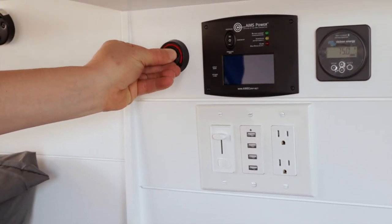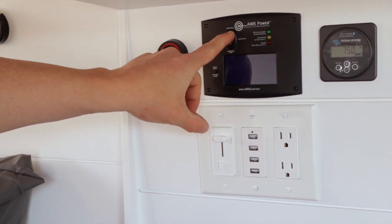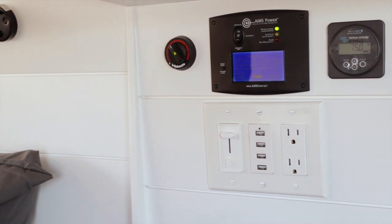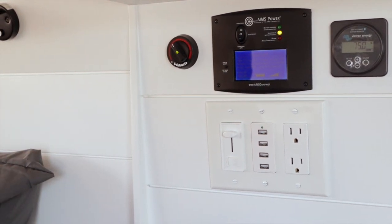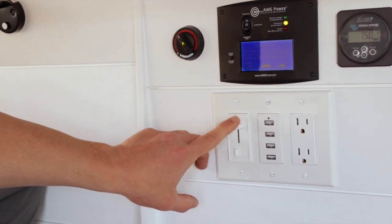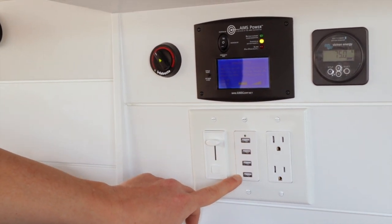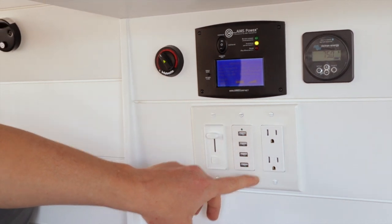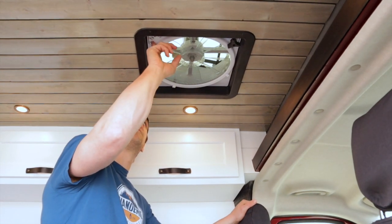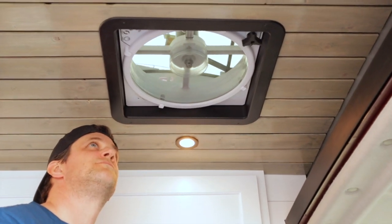There's a Webasto heater for those cooler, chilly mornings and nights. The inverter control panel is easily accessible. There's a second zone of lights for the bedroom, additional USB outlets, and some standard 110 volt outlets. As with all of our builds, Sangria has 2 MaxxAir fans that really help regulate the interior temperature of the van.